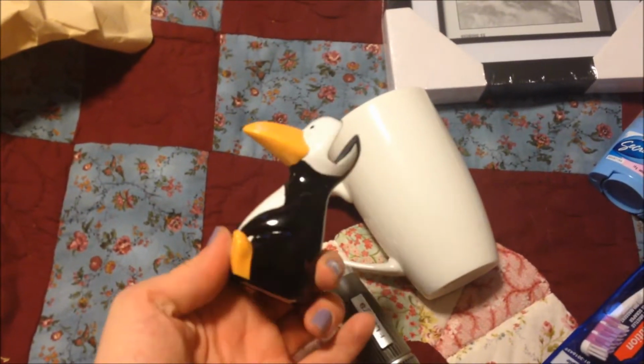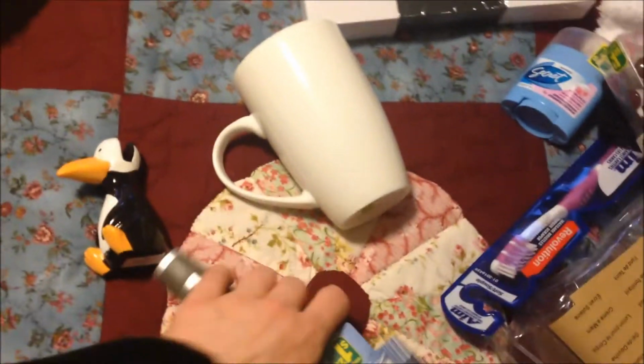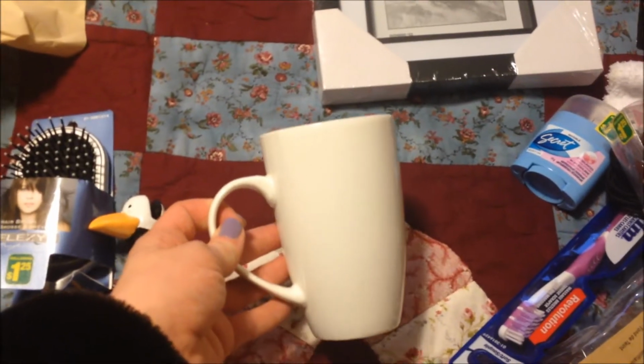Over here, this is for Noah. It's a penguin glasses holder for his glasses. I thought that would be cute, and he really liked it. A new brush, that's just for me. A mug. I'm going to do a snowman mug.